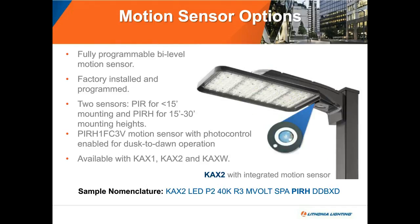Look at that cute little motion sensor there in the base. You're able to have that fully programmable bi-level motion sensor, factory installed, with different options based on your mounting height, right? So these are all passive infrared. Depending on your mounting height, you just choose which one you want.